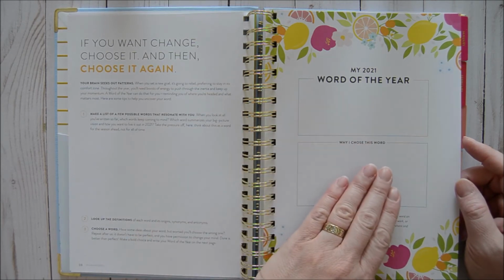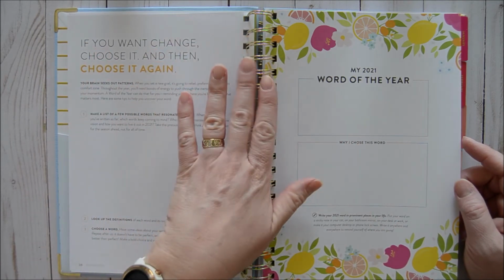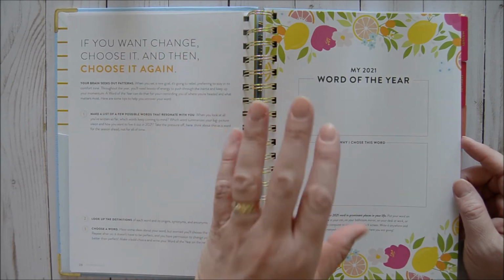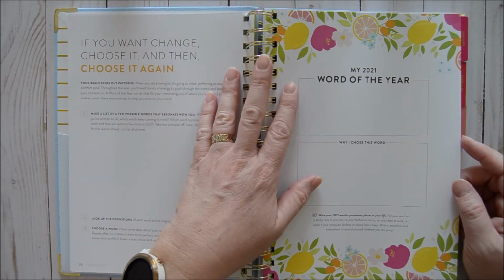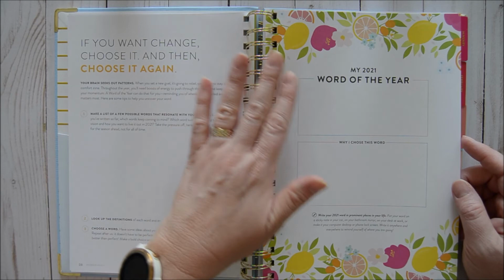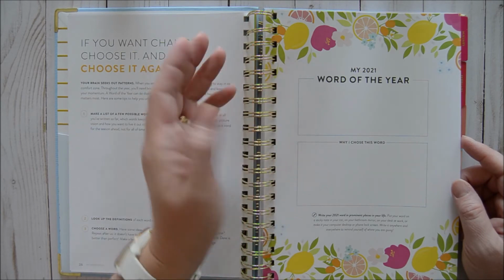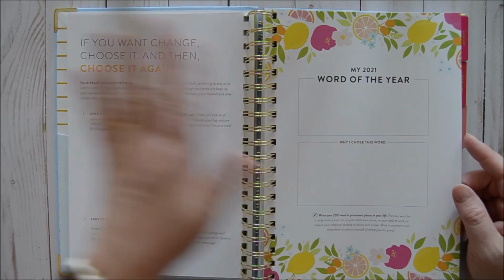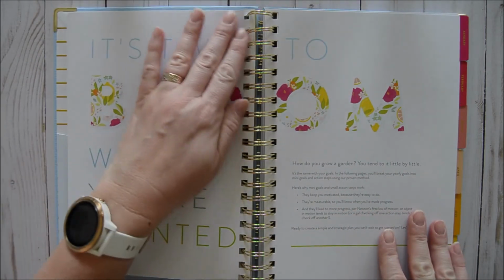I really like to use the word of the year as my kind of filter that everything goes through. So for 2020, my word of the year was clarity. And I wanted clarity in the spaces in our home, in a couple of areas that had really been the places where all the rest of the stuff went when we moved into this home. I wanted clarity in our finances. I wanted clarity in what I was doing with my free time, which has definitely been a little different. So I really like the placement of this. Again, at this point, so much value in having it there.